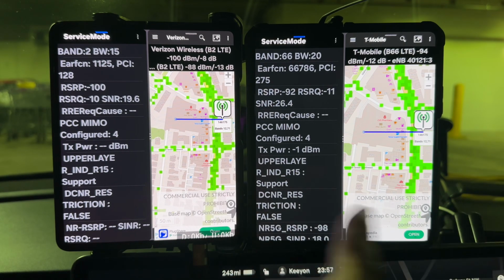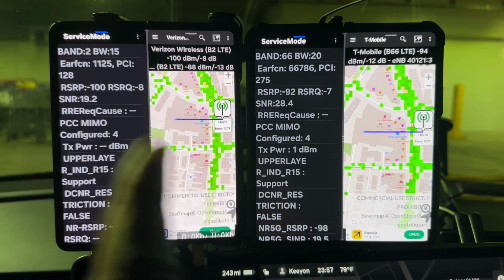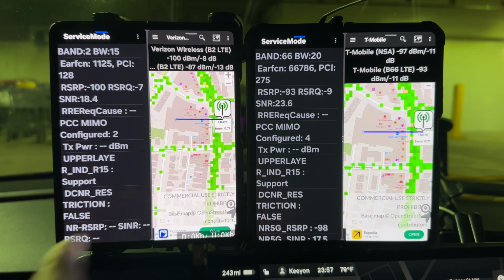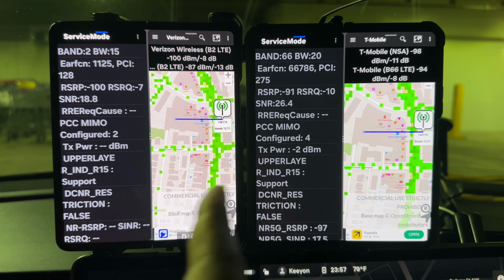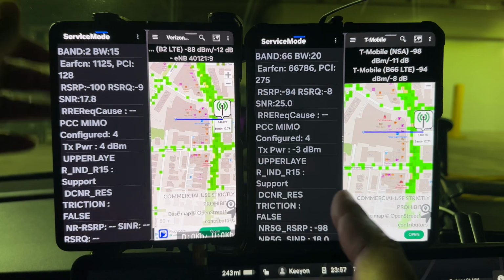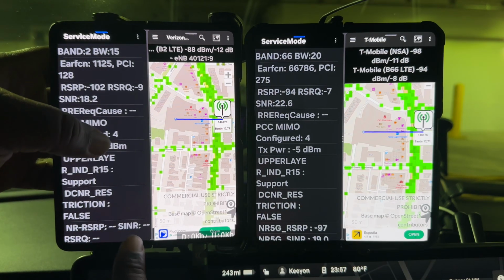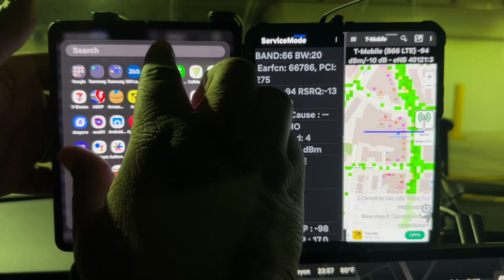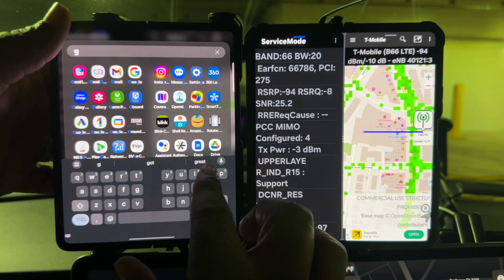So they're across the street, I'm in the same exact spot, and I'm getting different RSRP values for two services that are using the same band. Oh, this is band 2 and that's 66. They're changing too, so this was 66. All right. So start with Google.